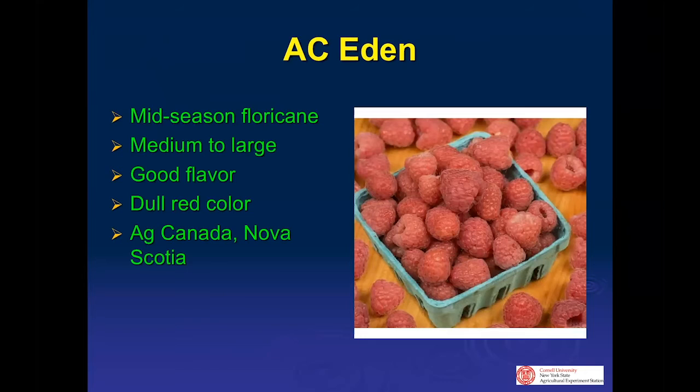So first with Eden, I don't know a whole lot about it. We have it in our trial and it will fruit this year. The vigor has been not exciting for me so far. It might just be our site. It might be a little wet, but it's marketed as a mid-season floricane. I'm not excited about the color. It is kind of a dull color, and that we see in a lot of the floricane germplasm. So that's a color I'd like to avoid, and that's what we're breeding away from. It is reported to have very good flavor, and it's got Nova Scotia hardiness, so it should be relatively hardy for a red raspberry.